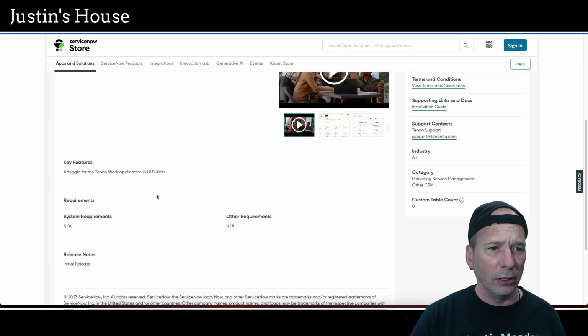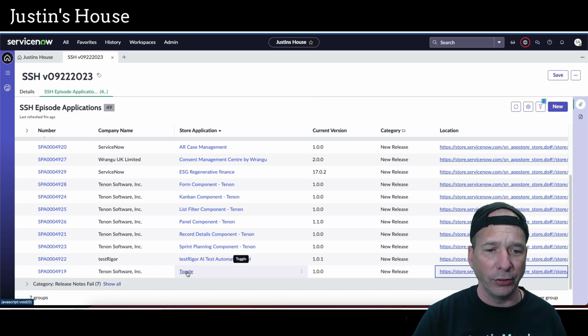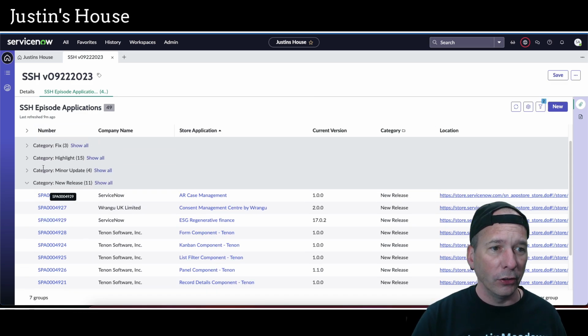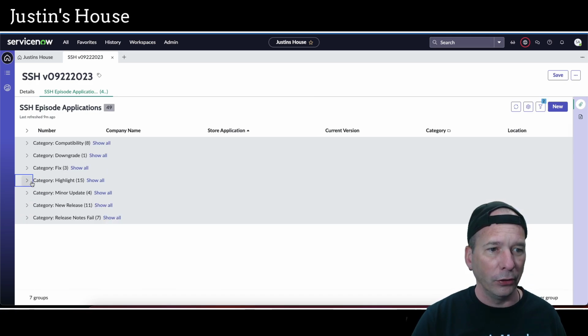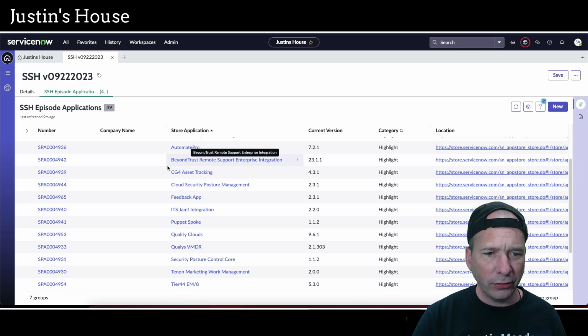Let's see. Key features. A toggle for the Tenon work application UI builder. So they fooled me again. I thought this is a component, toggle. All right, so we're going to have to get to the highlights, but that is the new releases. Let's go ahead and collapse that and check out these 15 highlights. Yeah, it should show all 15. And let's just stay with the theme there.